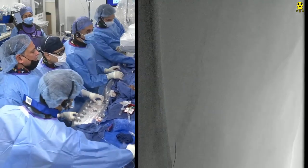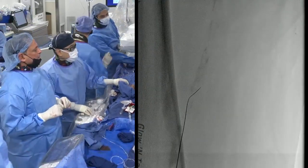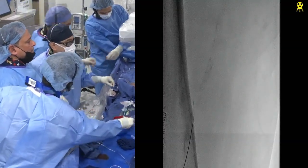Give him a wire now while I try from below. You can try to go to low mag here, right? Here's a needle. Do you want to give him a Confianza, or do you want to give him a command? Let him try with the command. We're a little sharp.